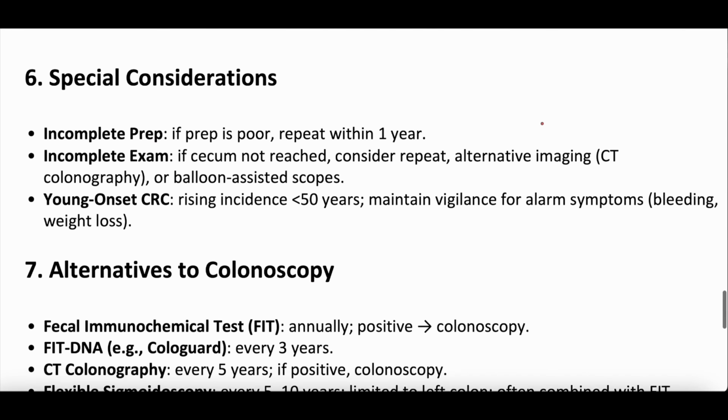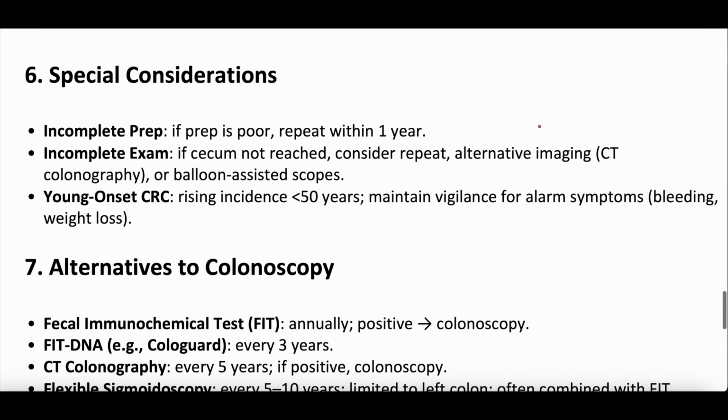Special considerations: if you have an incomplete prep, the prep is poor, which is all that yummy stuff you have to drink. It means that the colonic walls are still covered in stool and they can't see anything. You usually have to repeat your colonoscopy within the year. All right. If it's an incomplete exam, meaning they can't get to the cecum, they can't get far enough, sometimes you have to do either a repeat or additional imaging to try to see all the way to the cecum.